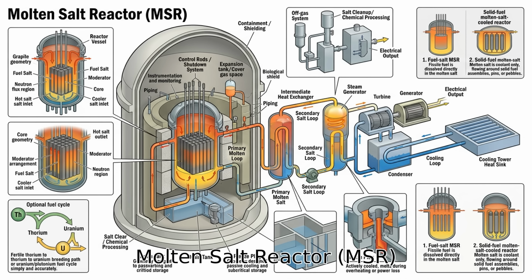A remarkable fact: the United States ran a molten salt test reactor at Oak Ridge National Laboratory in the 1960s.